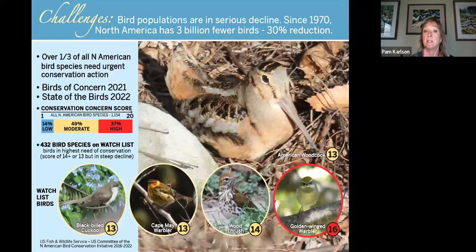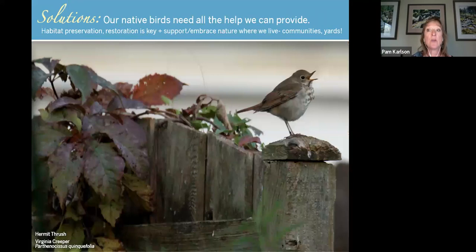432 bird species are on a watch list, and some of the birds on this watch list that have been in our garden are American woodcocks, black-billed cuckoo, Cape May warblers, wood thrushes, they have a beautiful song, and golden-winged warblers. So as you can see, the birds need all the help that we can provide. There are solutions, there is hope. I've seen it in action.